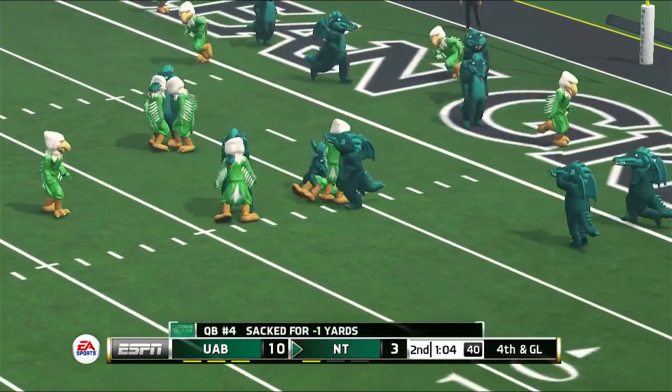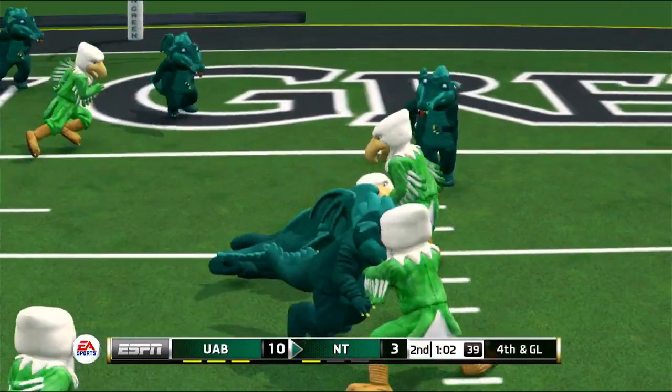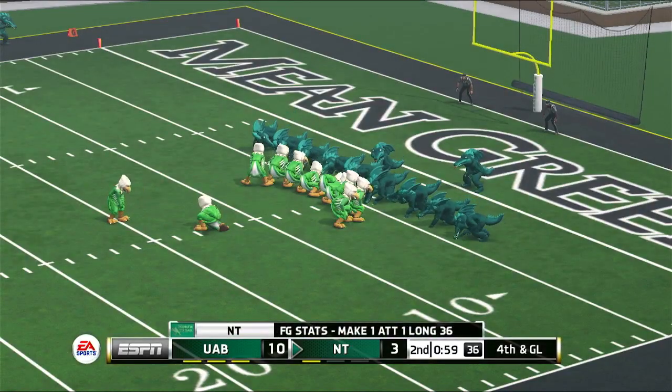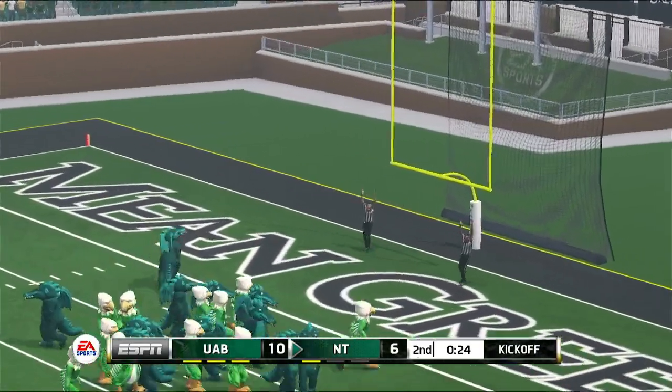He's on the run. He's wrapped up for the sack. That's a loss of 1 yard on the play. That brings us fourth and goal. The kick is up, and they tack on 3 points.